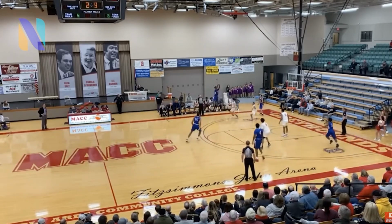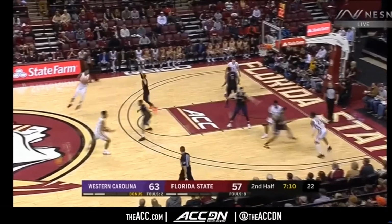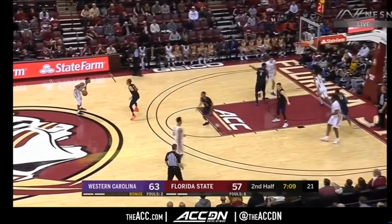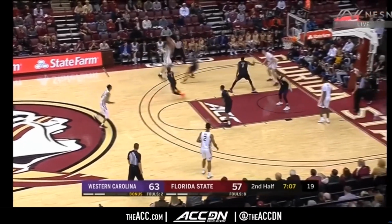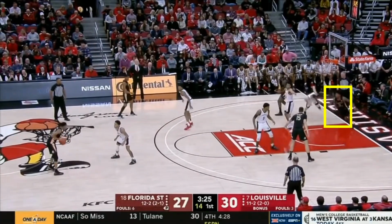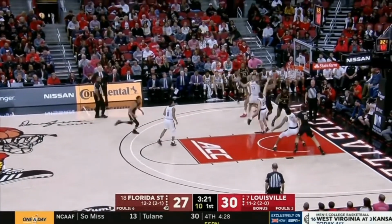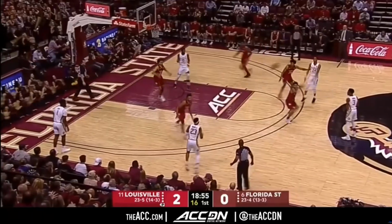To get these guys good looks, they like going to what's called runner action. This is simply an action where the runner gets two screens set for him along the baseline. He takes off and tries to pick off his defender and pop onto the three-point line with space. This can be adjusted as well. If the defense is cheating outside a bit, they can curl it back towards the basket. But ultimately, FSU wants to produce open lanes to the rim.